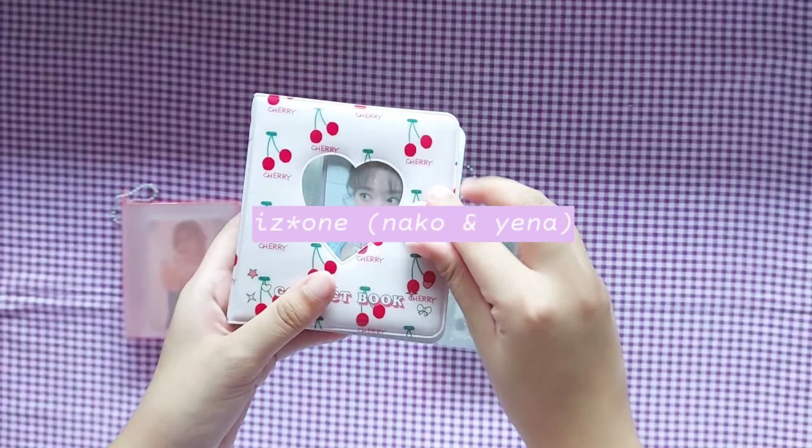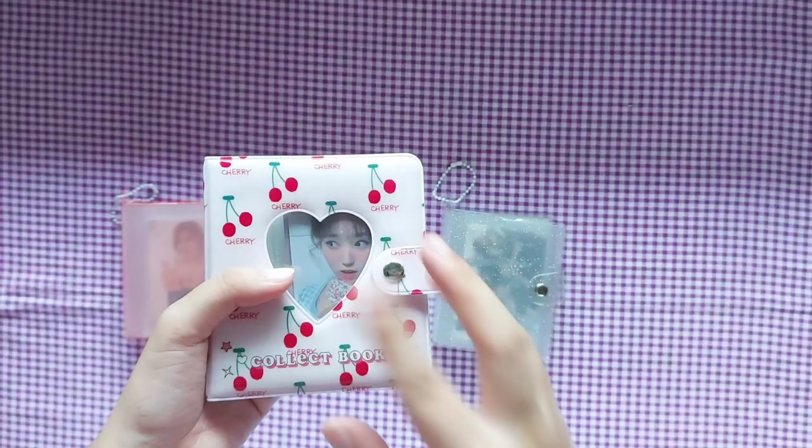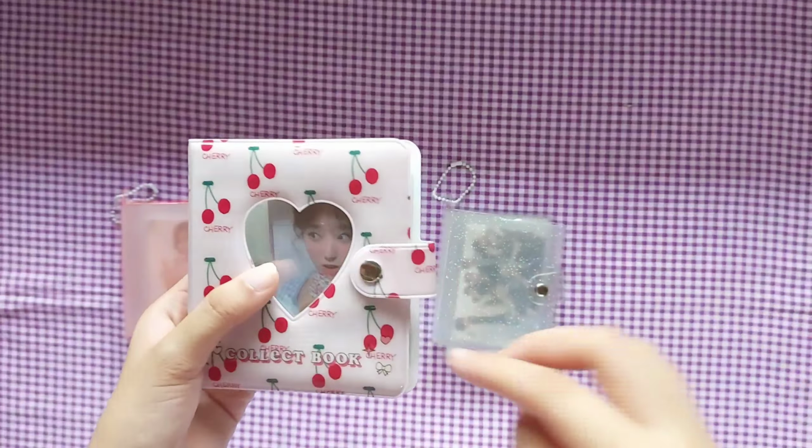This collect book is specifically dedicated for IZ*ONE, and this houses my biases, which is Nako and Yena, but the majority of the photo cards in here are just Nako because her photo cards are easier to find in the market, and I did struggle to find Yena's photo cards a bit. For Nako, I actually only have one IZ*ONE album. It's one of the many versions of One-reeler, and these Nako photo cards are my pulls, and the rest of Nako's photo cards I just buy whatever I find in the market that's a good deal.